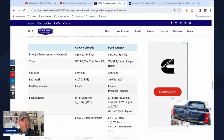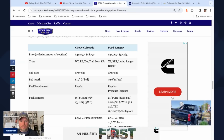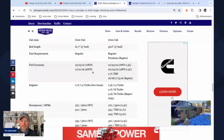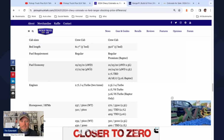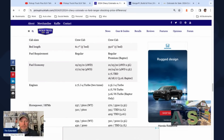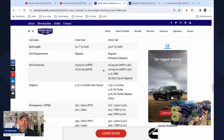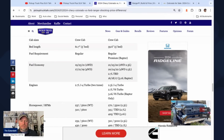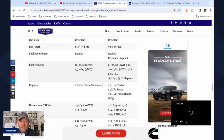For the Raptor, you have to have the premium fuel to get all those horsepower and torque numbers. Fuel economy, the numbers are fairly close. There's not a huge difference, I guess. And to me, in real world driving, you'll see a little bit better highway mileage for the Ford Ranger. That may be a big deal for you if you're commuting quite a bit. I think that has to do with the fact that most of the Colorados have a lift on them, and the aerodynamics are against it.